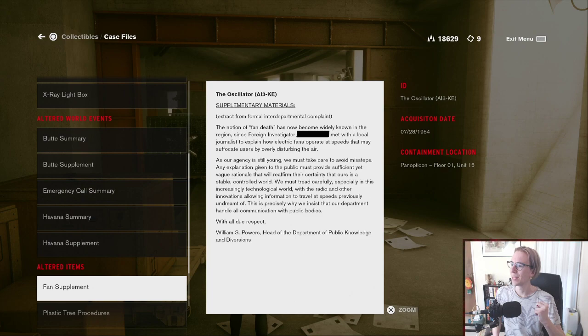The notion of fan death has now become widely known in the region since foreign investigator Blank met with a local journalist to explain how electric fans operate at speeds that may suffocate owners by overly distributing the air. Our agency is still young and we must take care to avoid missteps. Any explanation given to the public must provide sufficient yet vague rationale that will affirm the certainty that ours is a stable, controlled world. We must tread carefully, especially in this increasingly technological world with radio and other innovations allowing information to travel at speeds previously undreamt of. It's precisely why we insist our department handle all communications with public bodies.